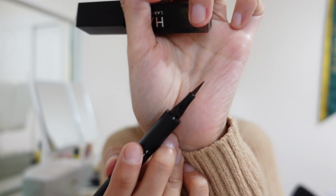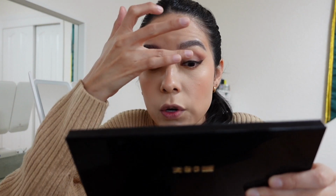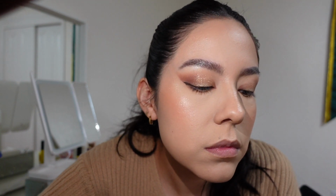I wish it was a brush tip, not felt tip, because I feel like it skips too much with the felt tip. I like to add it on my hand first so I can like blend it out here. How does it look? How does it look? It kind of dries down to a powder. With light, you can see how shimmery it is, right? I'm hoping you can see it.